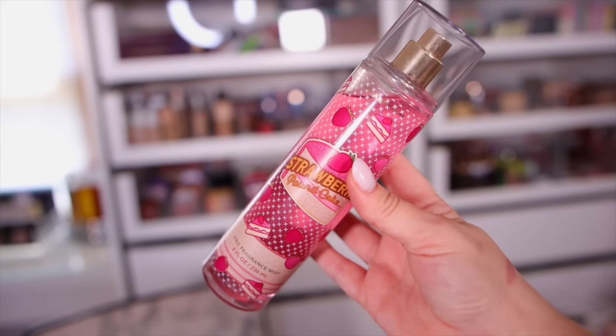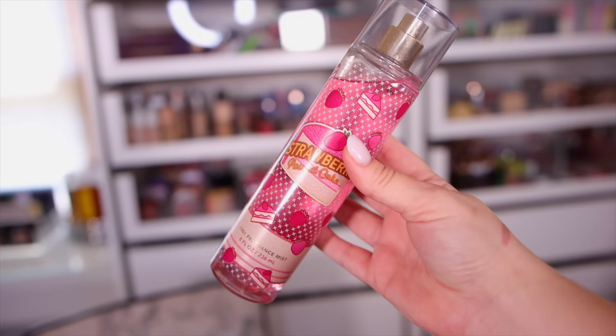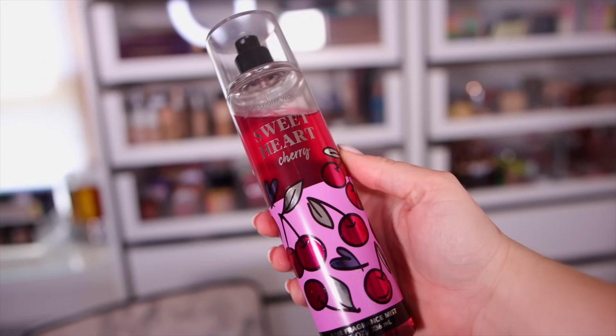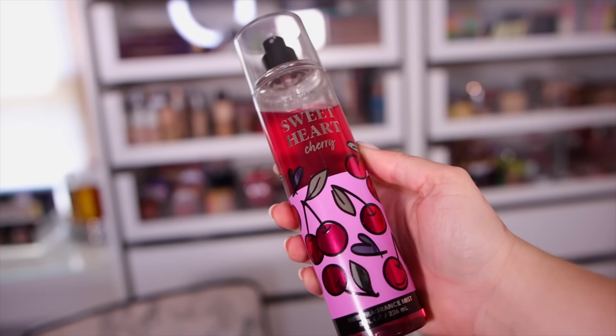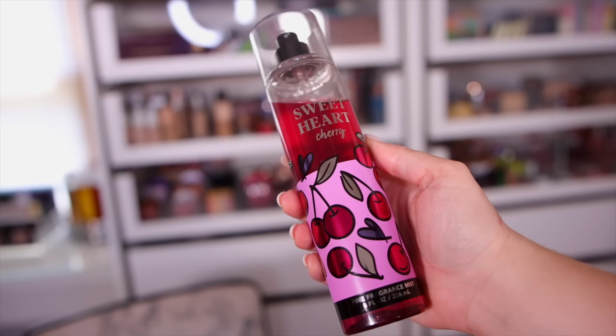Okay, Strawberry Pound Cake. That one recently came back for Valentine's Day this year. That's going to go 75% off with that new packaging, as well as Sweetheart Cherry that's in that collection, which is my love. Oh my gosh, it's so good. I do have a couple backups of it, and I'm like, should I stock up on more? I don't know. I probably shouldn't, but we'll see what happens.